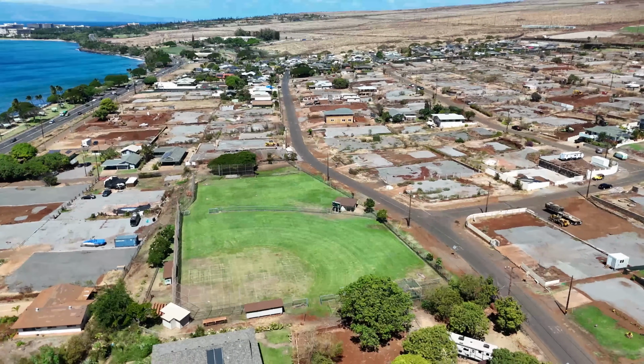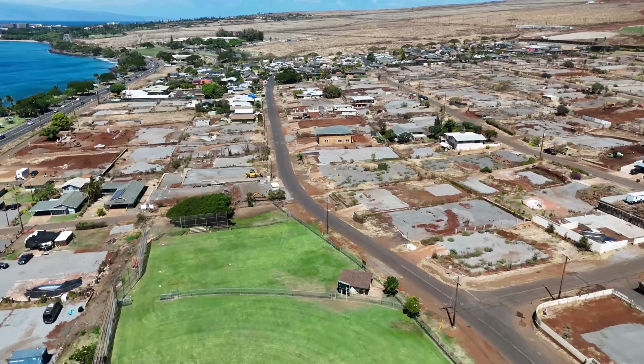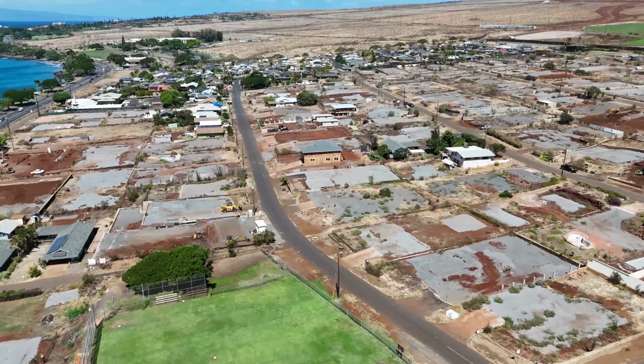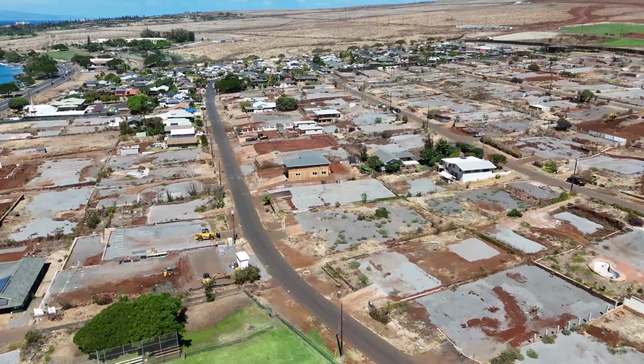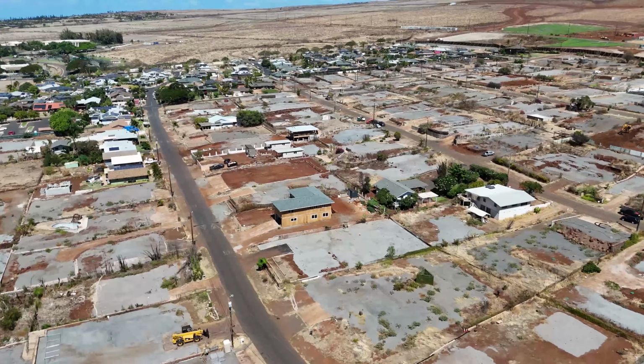We're also going to notice a number of tiny homes and RV campers in this area as people start to return to their properties. In the center of the screen now, you'll see a couple of homes well under construction with walls up and roofs on.